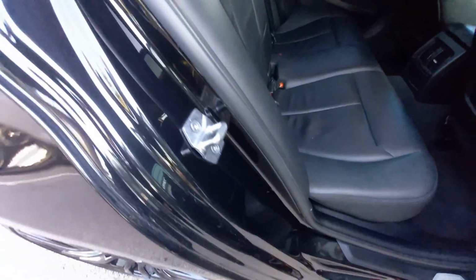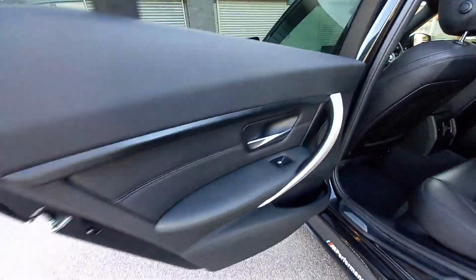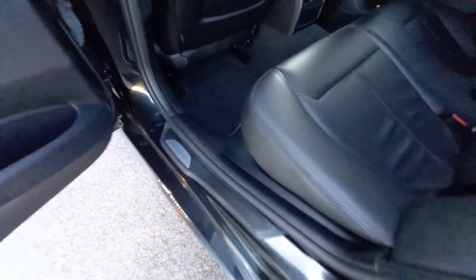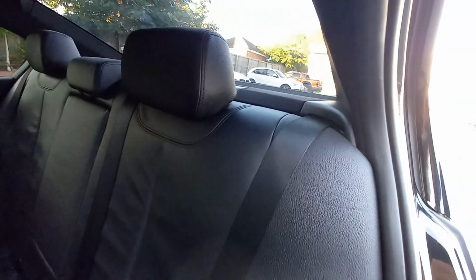Also the child Isofix anchoring points as well there. All this is nice and clean, there's no trapped seat belt marks on the door shuts. Same on this side, it's all very clean, as you can see. We've got 100 photos on the Auto Trader advert, so we've shown everything in this vehicle, so there's nothing out of the ordinary at all.